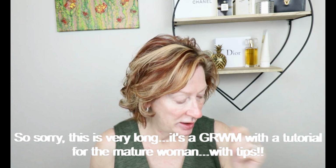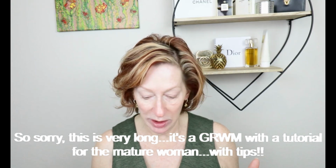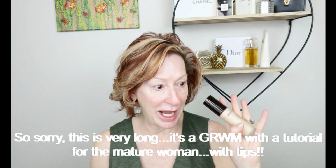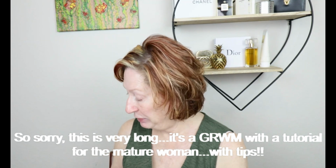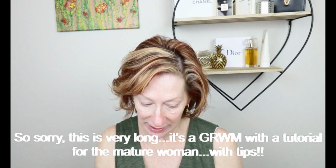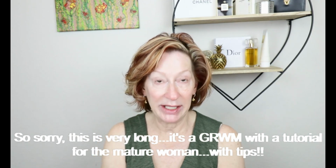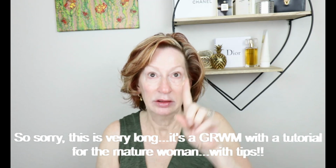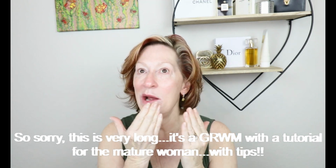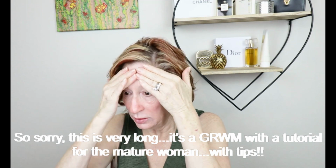serum from X-Lash. So what I'm going to do is start with a primer, and this kit didn't come with a primer, so I want to use, because I want a little dewy, a little glowy look today, the Becca Backlight Priming Filter. I'm going to take just a little bit of it, just a smidgen, and lightly put that around my face.